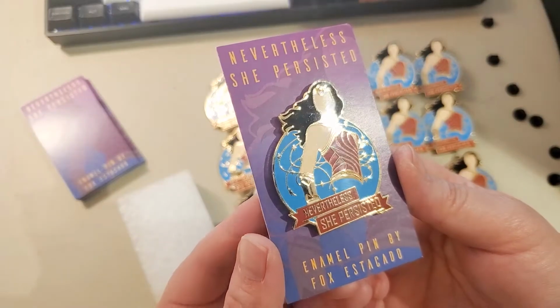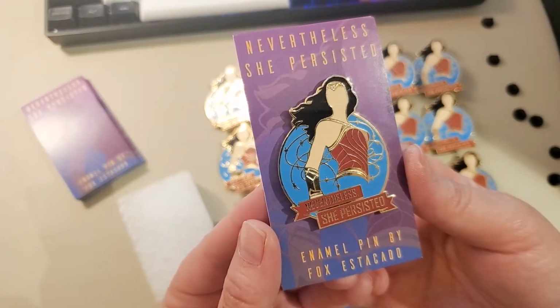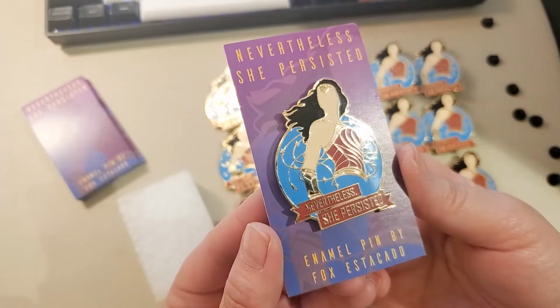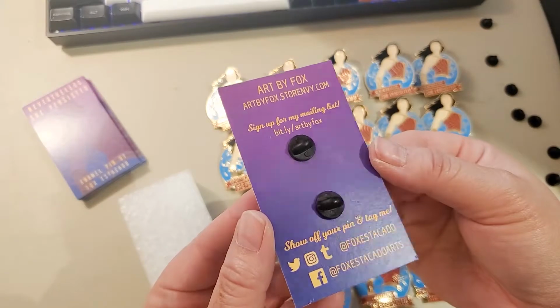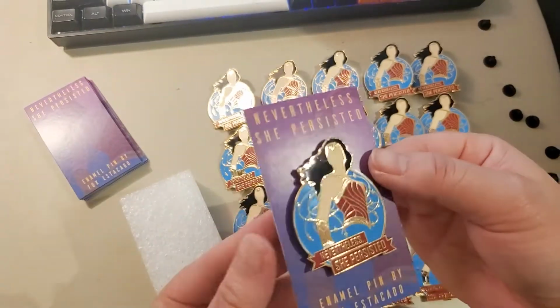For the artwork, I decided to do some retro-futurism-inspired line work, which is most apparent in the curves of her lasso and the stars, as well as the design of the typography for the backing card.